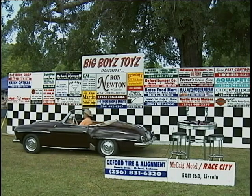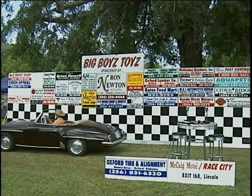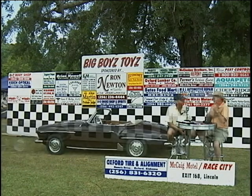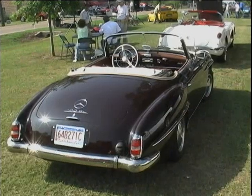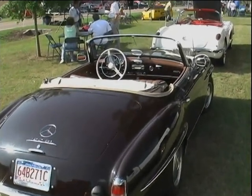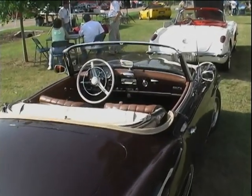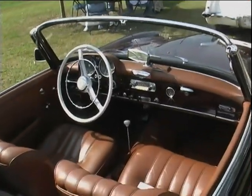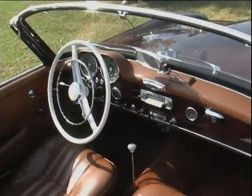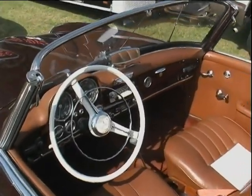Now I put new carburetors on the car. I put new Webers, and it's just a different slant. But I belong to the 190 SL Club of America, and we all help each other. We get information on it. They have a website. In fact, we're having a convention in Athens, Georgia this year, and we're going to drive the car over. There'll be people coming there from all over the United States to the convention.